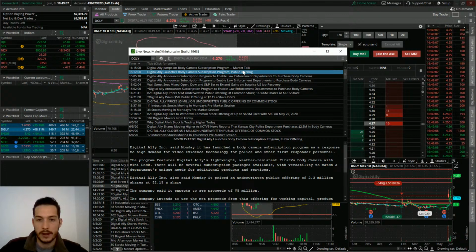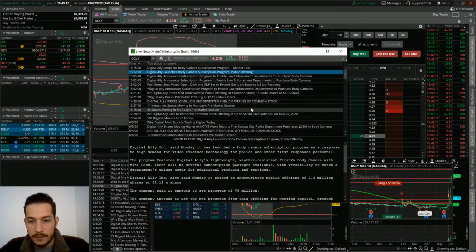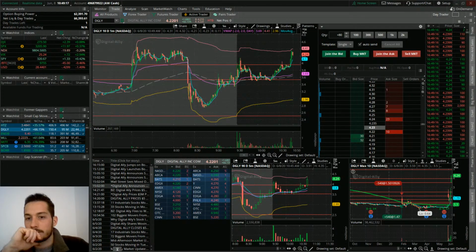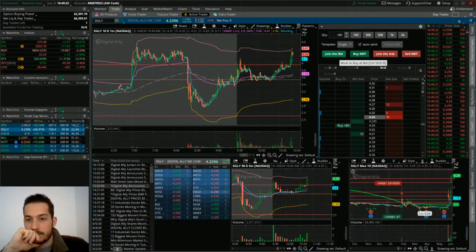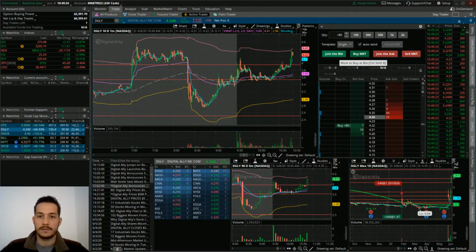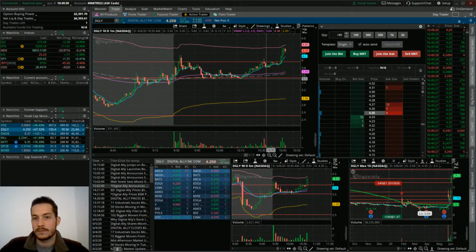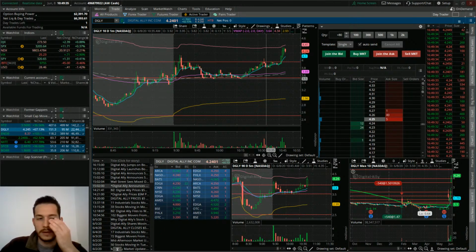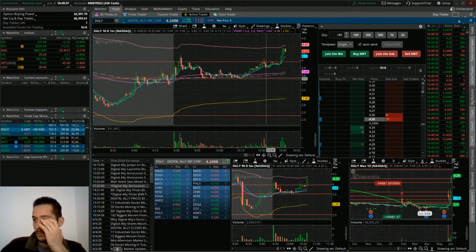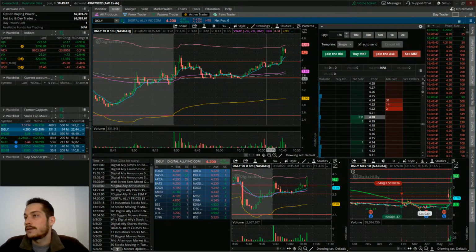And it's all these public offerings these guys were announcing. It's just like, ugh. Yeah, ENOB, it really is tanking. SPCB also looking a little bit shaky overall.